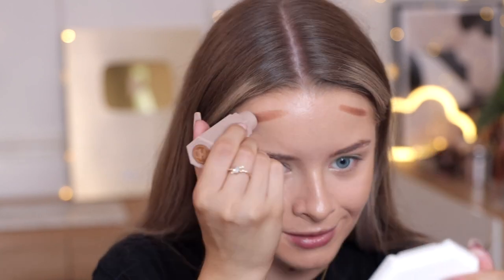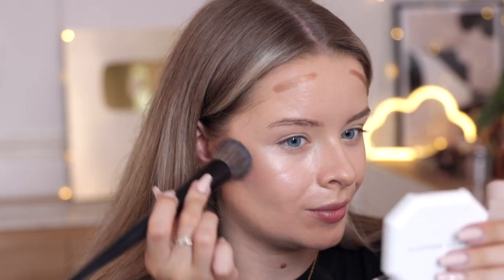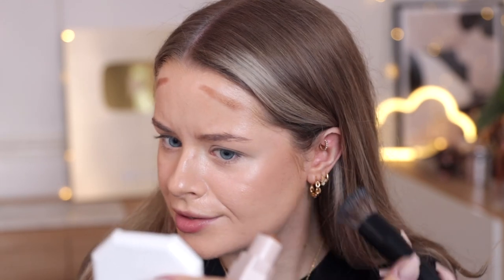Now I'm going to go in with a shimmery one. Is this going to be a mistake? I don't know. Just to warm up my face a little bit and I guess add more bronzer than contour. I won't lie, it's not the easiest thing in the world to blend out. It's kind of sticking a little bit in certain places.